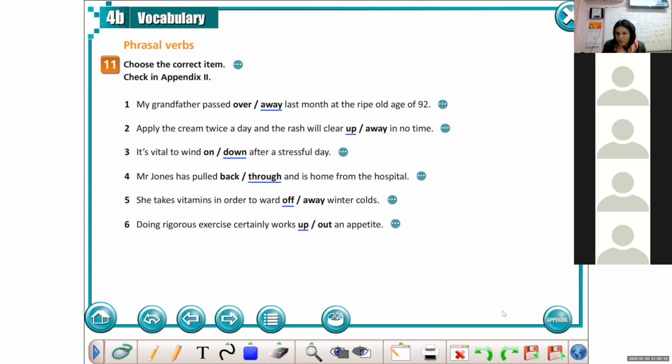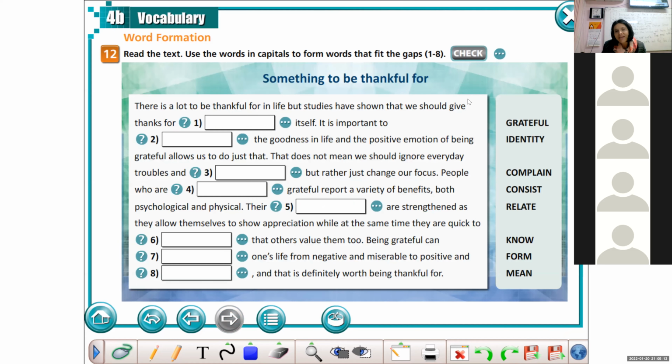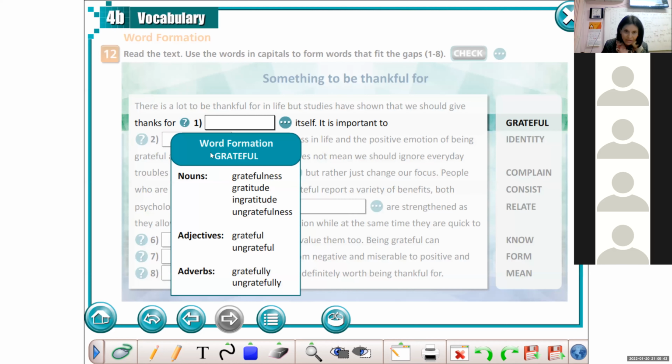And we finish with the last exercise. Something to be thankful for. Generally speaking, we should be thankful that we are alive every single day. Ivana, can you start, please? There is a lot to be thankful for in life, but studies have shown that we should give thanks for gratefulness. Yes, for gratefulness itself. The gratitude itself.